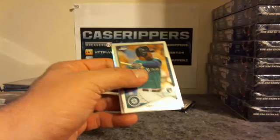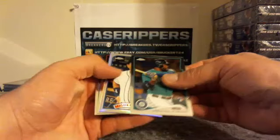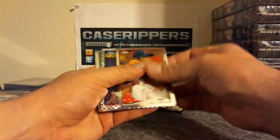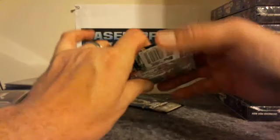I should be watching a game right now. Almonte rookie. Miguel Cabrera, 89. Darnold rookie. Got 17 autos to go, fellas. Hayward and tons of hits. Good gracious.